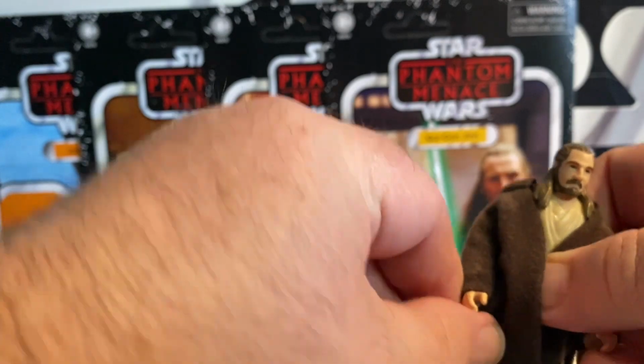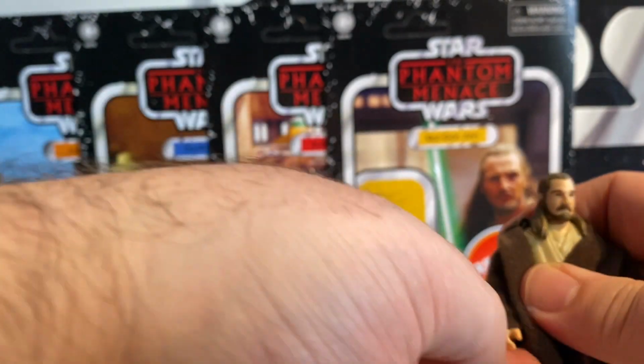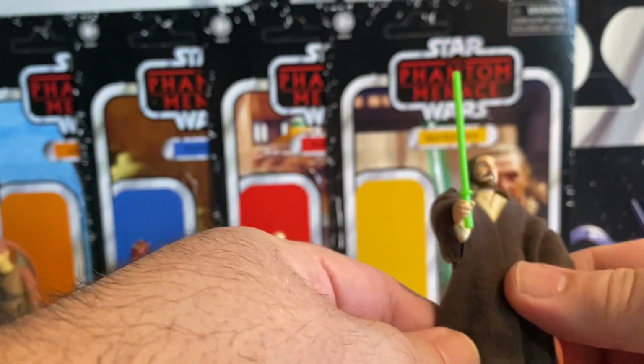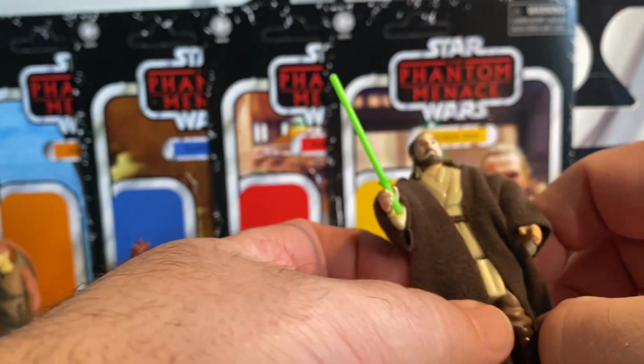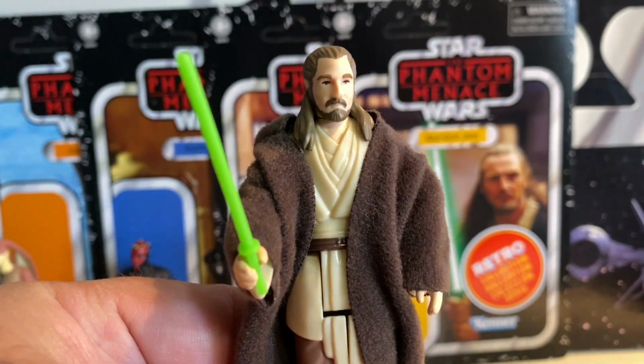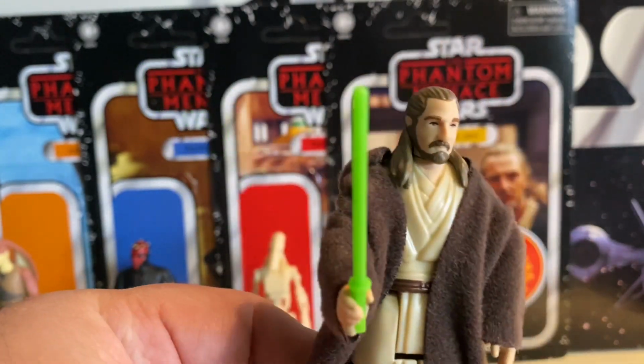You know, if they hadn't done this as a 6-pack, I could see some of these as maybe being peg warmers. But if you want any of it, you got to buy the whole set. I think Hasbro might be onto something with that. But there we go. There's Qui-Gon. It's pretty cool with this vintage style lightsaber there.